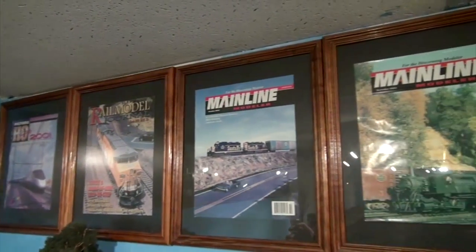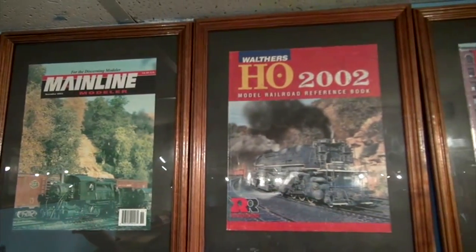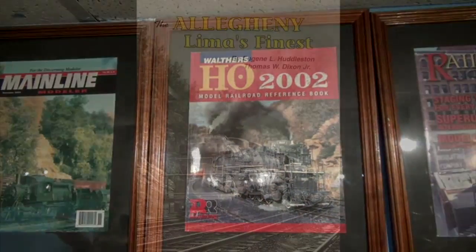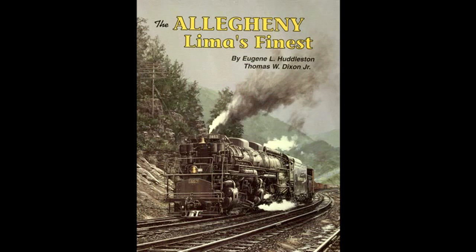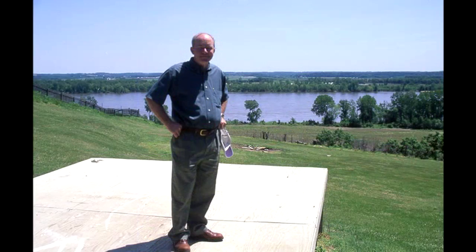Let's look at this one shot, the 2002 Walther's cover, and let's talk just a little bit about that shot for a minute. My assignment was to take the cover of the Hunman publication, Allegheny's, Lima's Finest, and mirror it so that the engine is running towards the opening of the book. Phil Walther's personally flew his private plane to St. Louis to deliver the pre-production models fresh from Italy.